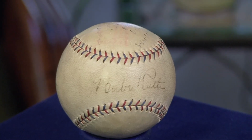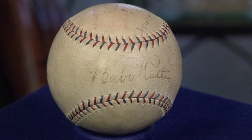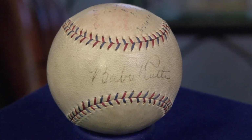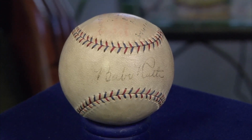Wow. A baseball that captures the golden era of the sport and the legacy of three Hall of Fame players, this 1922 signed baseball originates from a game between the Detroit Tigers and the New York Yankees. Inherited from his stepfather, who attended the game, this baseball and its story has been preserved in the guest's family for many years. But does our guest truly know its worth?